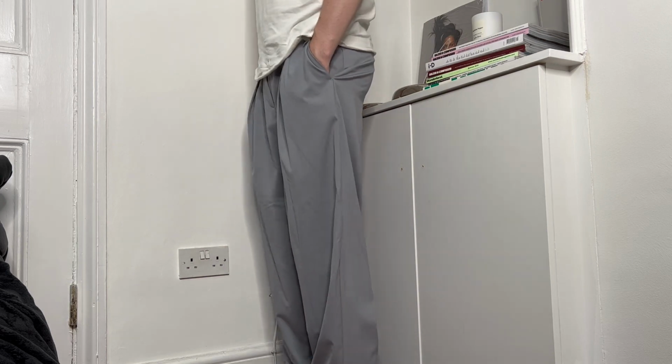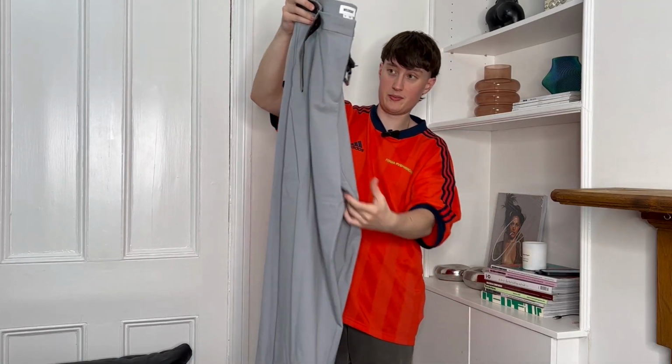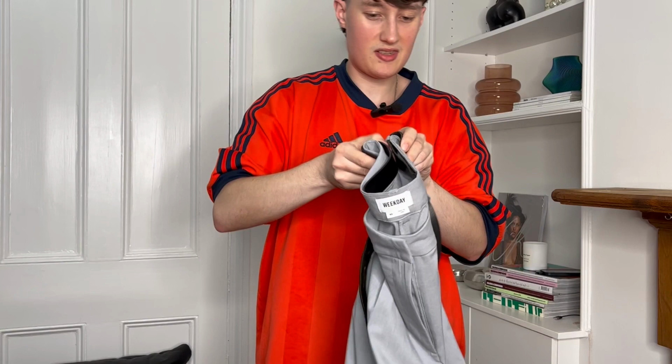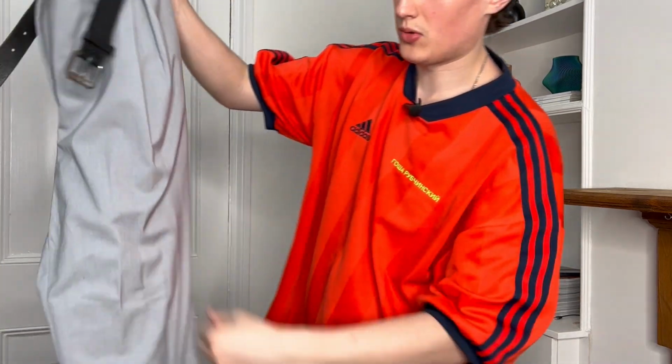I'll drop some pictures of me wearing them. I just went for the biggest size to ensure they would fit, and then I belt them. The pleat detail on the front really helps make the leg look really nice, sits really nice in a pair of trainers, and another super easy option, just a bit of a lighter tone to go with some more technical pieces.